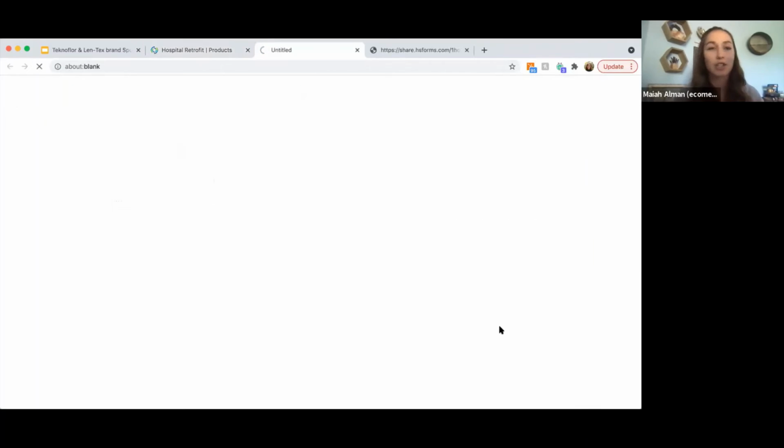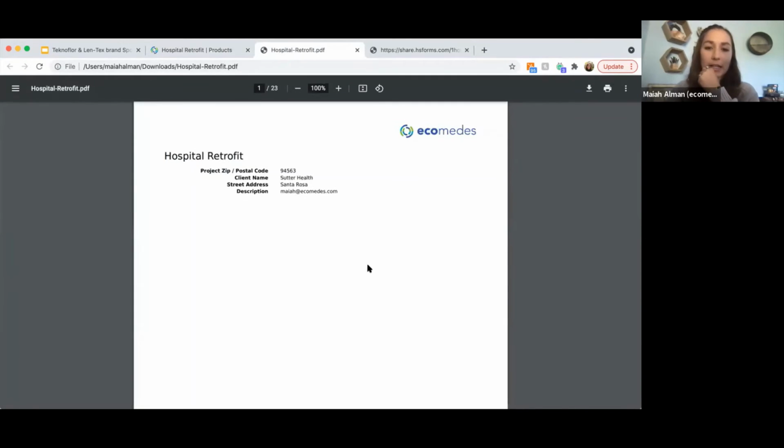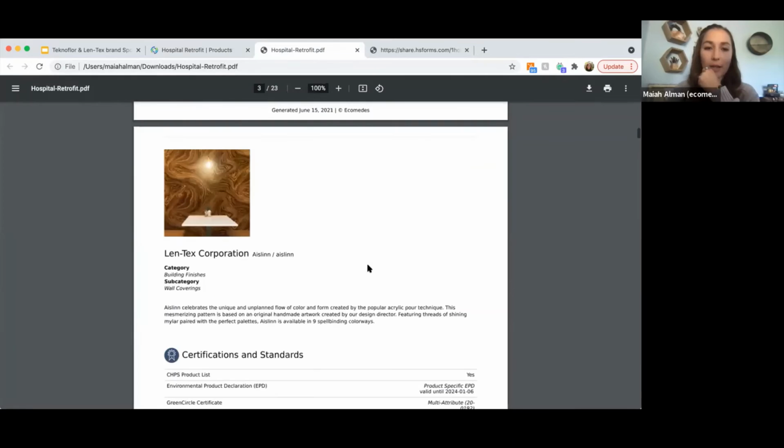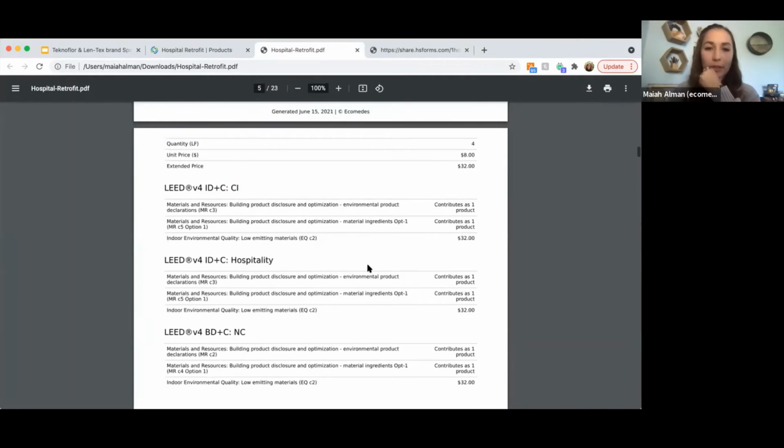From here, I can go ahead and just download that PDF. Again, you can also download a PDF of just a product detail page that we looked at, as well as calculate the rating system contributions. I just wanted to, for the sake of time, show you how you could do it for multiple products at once. So I've downloaded this PDF. I'm going to go ahead and open it up so we can see what it looks like. Here it is. It's going to show me, again, all of that information of how my products are contributing to LEED, etc.